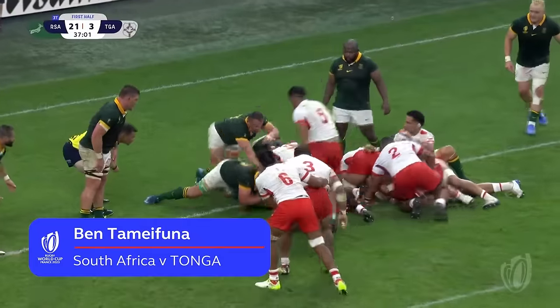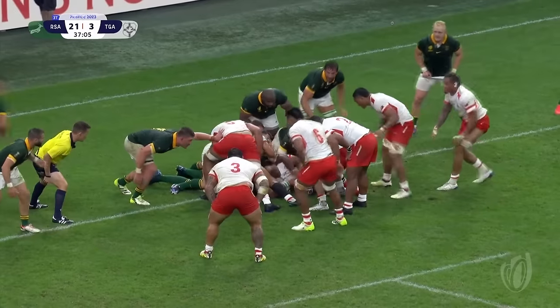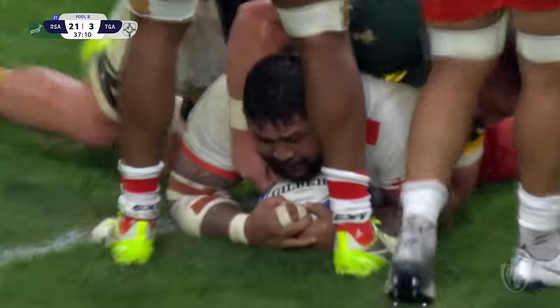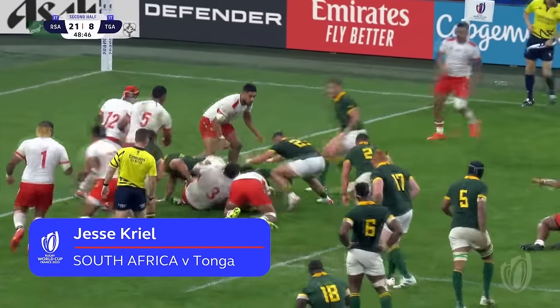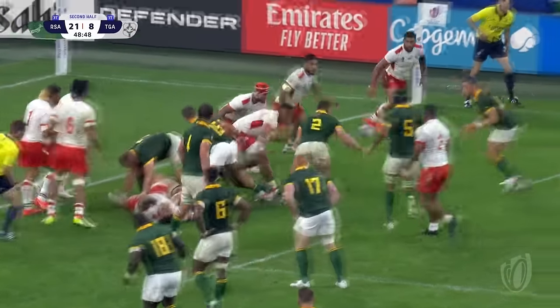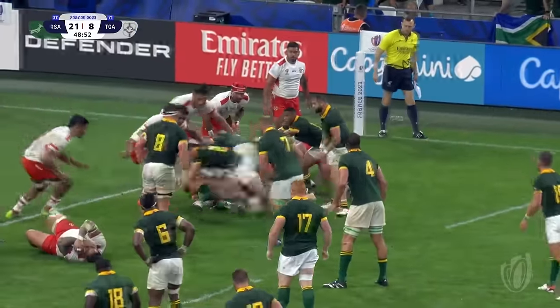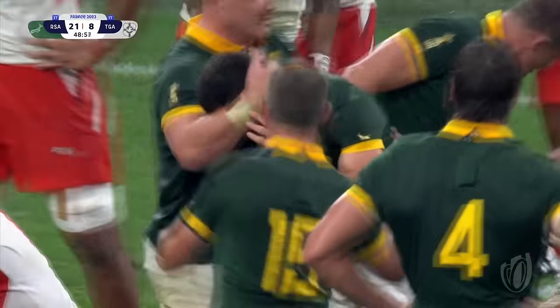Slow ball as they try to spin around. Still a meter away. Visa, almost there. Farid ships it to the right. And they're over. It's Jesse Kriel.